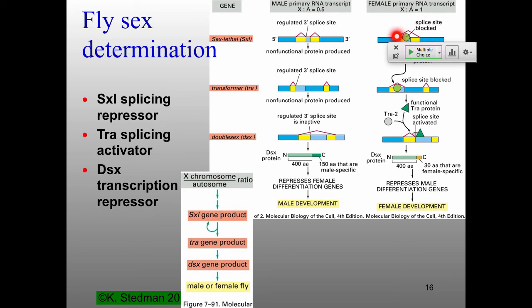On the other hand, if you have a normal X to autosome ratio, which is 1, then this splice site is blocked, and you end up with a full-length protein, which is now an active protein. This active protein is a splicing repressor. So getting back to your question, how did this determination take place? It binds now to messenger RNA of the transformer gene, and we'll get back and talk about these things in just a second here. That transformer gene is also a splicing regulator, but now it's a splicing activator.